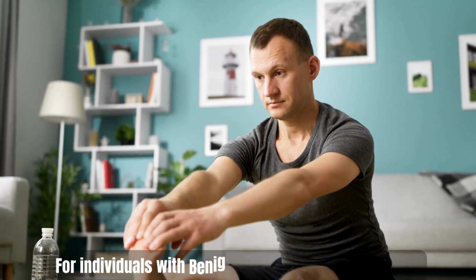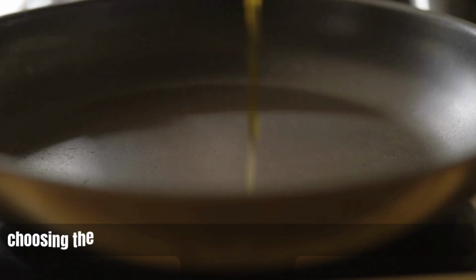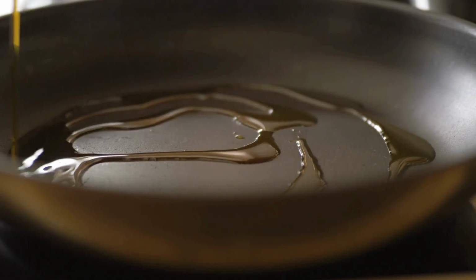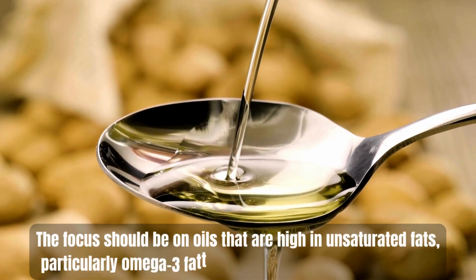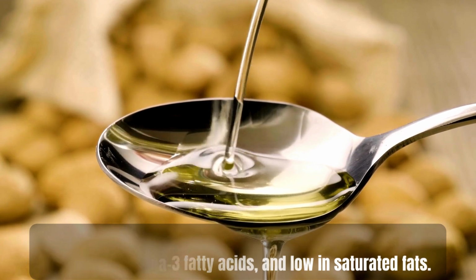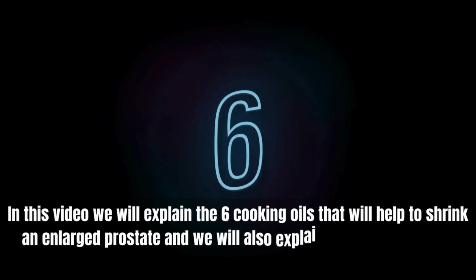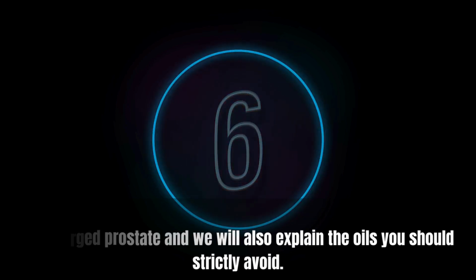For individuals with benign prostatic hyperplasia, BPH, choosing the right cooking oils can be an important part of managing their condition. The focus should be on oils that are high in unsaturated fats, particularly omega-3 fatty acids, and low in saturated fats. In this video, we will explain the 6 cooking oils that will help to shrink an enlarged prostate, and we will also explain the oils you should strictly avoid.